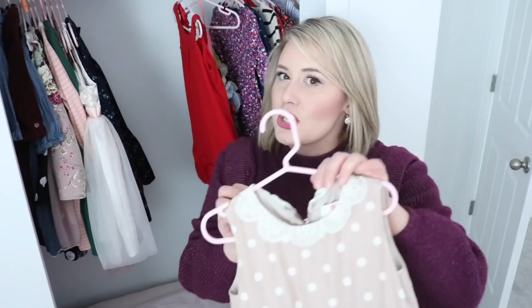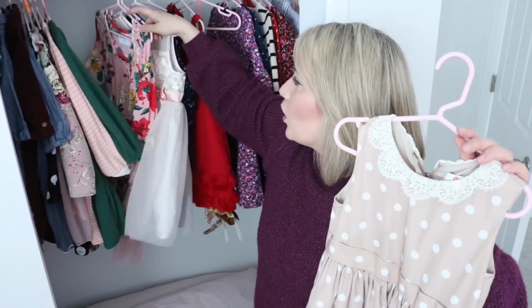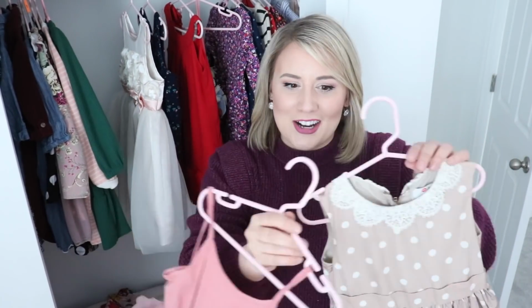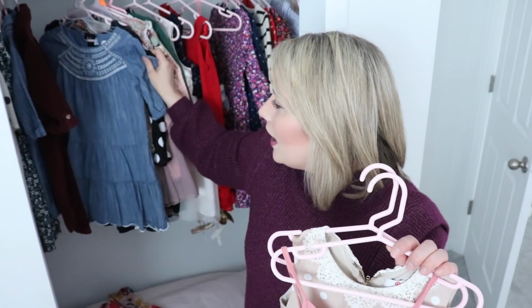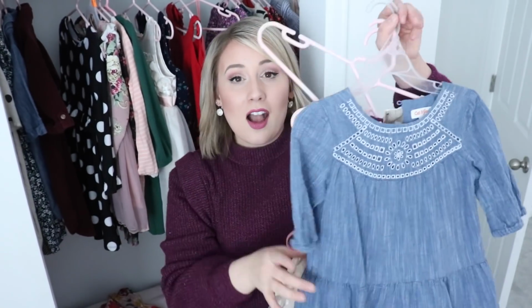So, oh my gosh, I love this one. So pretty. It will be perfect for spring. Oh, we have to keep this one because, oh my gosh, the tulle on the bottom. And then let's keep one more. I'm gonna go with this one because it's really, really versatile. So these 3 are going to go right into storage.